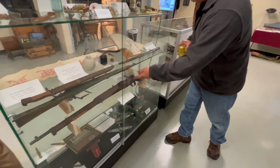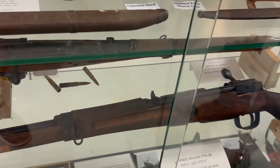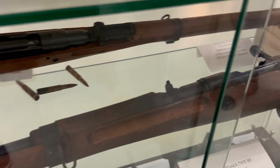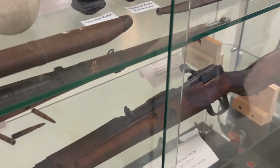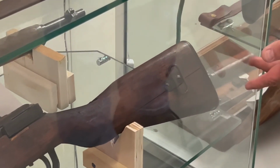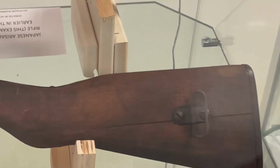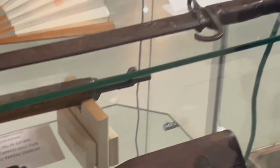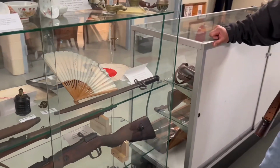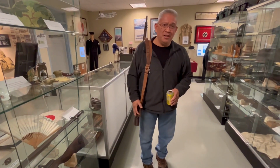They didn't even have the folding adjustable rear sight, just a simple peep sight, and it was very inaccurate. This one here had a buttstock, but most of them didn't even have a buttstock. It just had two or three nails driven into the stock. A lot of times, the last-ditch 99 was more dangerous to the shooter than it was to the enemy.